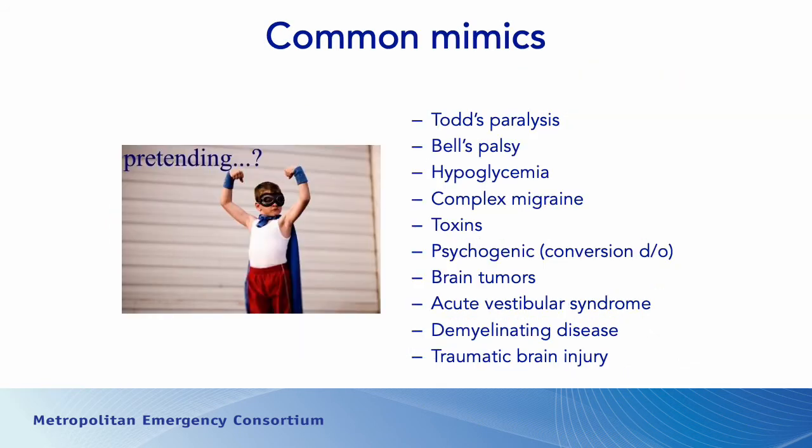What are those mimics? Todd's paralysis. That's usually a unilateral paralysis after a seizure. Bell's palsy, a weakness of the forehead, that can be caused by a few viruses, Lyme disease. There's a lot of different things that will cause that. Hypoglycemia can cause it. Complex migraine, this is probably a huge one.